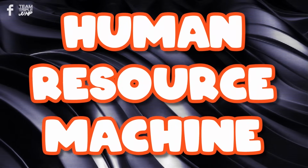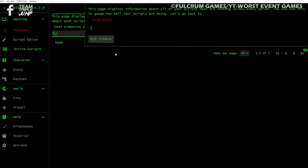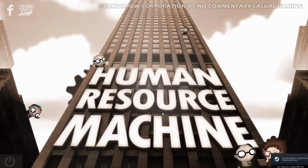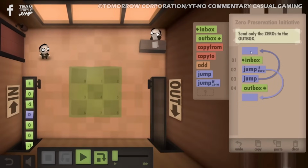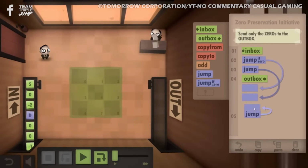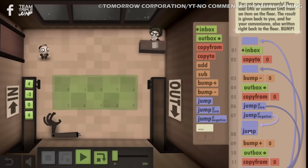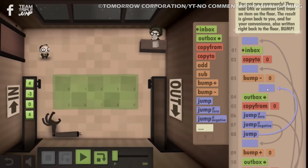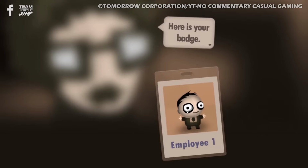Number 6. Human Resource Machine. Let's say you're not so interested in the physical bits of your PC, but want to get started with the coding side of things instead. Well, lucky for you, Human Resource Machine allows you to learn the basics of how coding works by way of a fun puzzle game. By using a combination of the game's 11 available commands, players will take control of their little office worker and automate them in order to take on a number of tasks throughout their day.